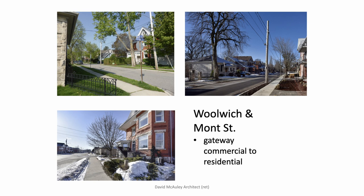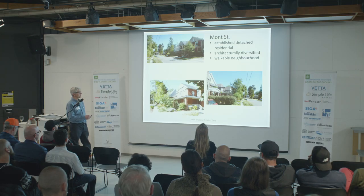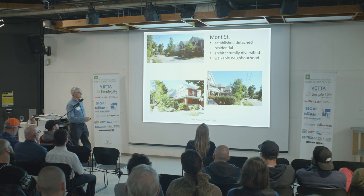Mont Street is a very residential street, of course. It's all single family detached homes. Some of them are rented, mostly owned by professionals, all kinds of lawyers, doctors, psychiatrists, some trades, and some younger families, but it's mostly elderly people, well established. A lot of landscaping on there. It's very thick, and it's very diversified in terms of the architecture and the age of the homes, from 1860 through to about probably the 1980s and 1990s.